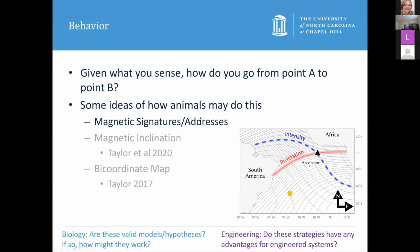So what do I mean by a magnetic signature? Well, if we look at this picture here of the central and southern Atlantic, we've got South America over here on the left and Africa over here on the right. If you look at this blue dashed line of constant intensity, and the lines that are shaped similar to that are also lines of constant intensity, and we look at this solid red line of constant inclination, you see that they intersect at this one point, this triangle, and they only intersect at that point. So this point has a unique combination of intensity and inclination. And if you could sense this triangle or the features that are common to that triangle, that tells you something about where you are.